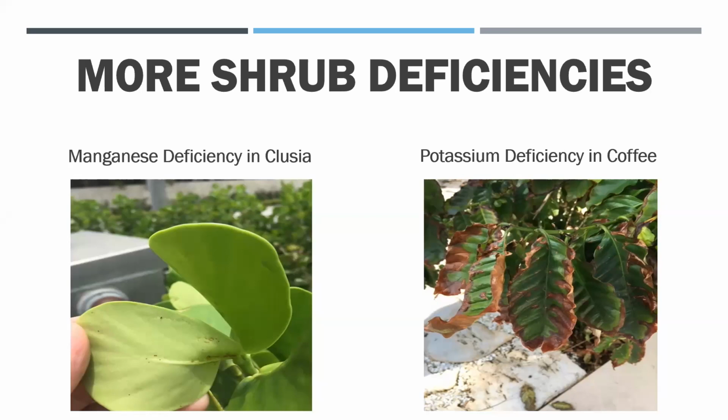Okay, manganese deficiency in Clusia. There's also manganese that I hope you can see in the slide, which is manganese deficiency. Clusia doesn't absorb foliar nutrients worth a flip, so I would best apply it underneath those plants. On the coffee plant, Coffea arabica, with very severe potassium deficiency, I would spray potassium nitrate, a pound and a half per 100 gallons, and also broadcast the coffee plants with 0.5 pounds per 1,000 feet.